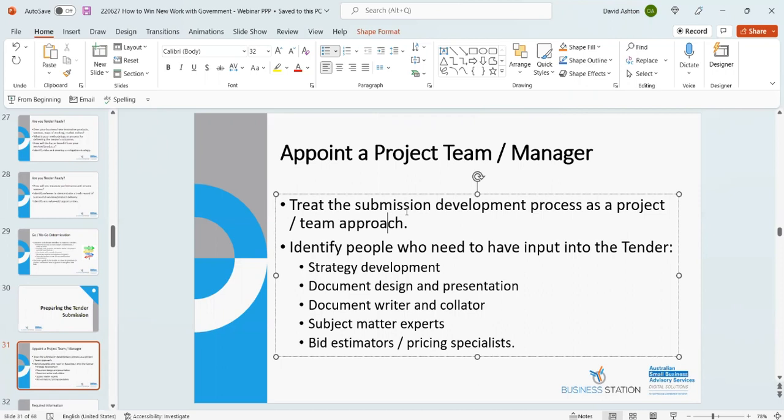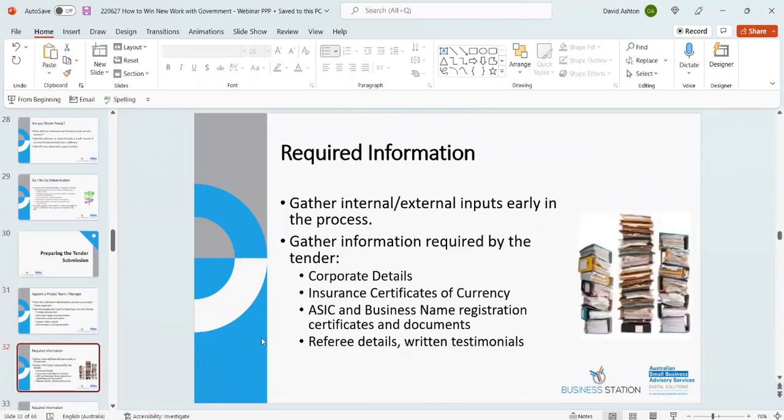So identify the people you need to have input into the tender. So strategy, document design, writing, collating, subject matter experts, bid estimators and pricing specialists. So, you might need to go outside to get pricing from some other businesses to help inform your pricing. You might need to speak to legal people about the contract. You might need to speak to your operational people about how you're actually going to deliver the contract, those sorts of things. So, surround yourself with the people that can answer the questions that you need answered.